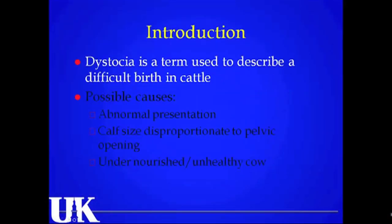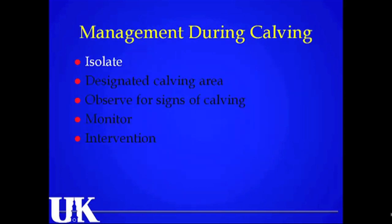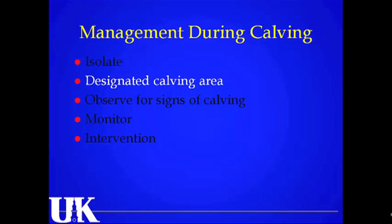Dystocia is a term used in the cattle industry to describe a difficult birth or calving problems. Normally, dystocia is the result of either an abnormal presentation, a disproportionate size of the calf in relation to the size of the pelvic canal, or an undernourished, unhealthy cow. Proper management of dystocia begins with the isolation of cows that are expected to calve soon and moving them to a designated calving area. This calving area might be in a barn, or it could be in a separate pasture that provides protection for the cows from the winter.